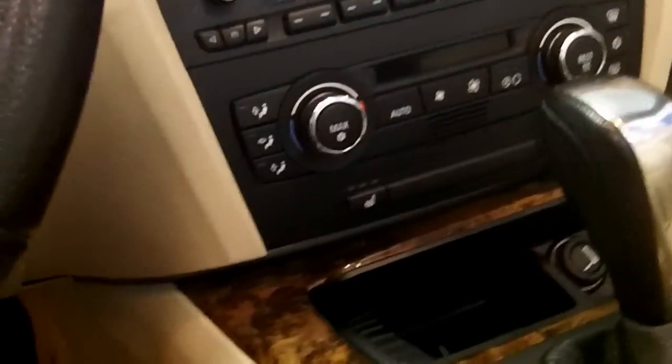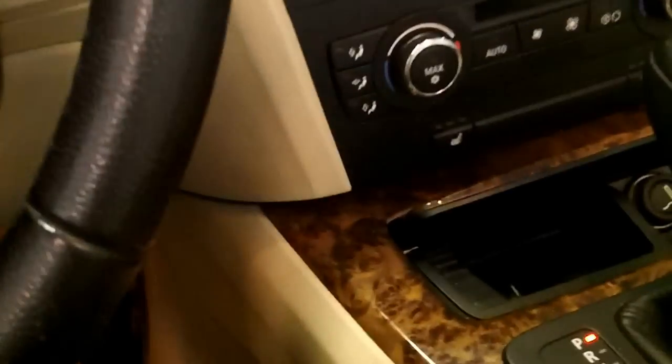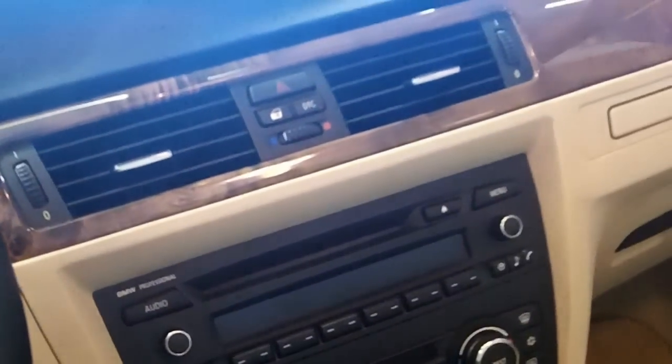Here's your parking brake release. This is to put the top up and down. By the way, how many miles does this car have? This car is about 57,000 miles. Use your cruise control, radio controls, and Bluetooth MP3 hands-free calling. Use your trunk release. Yep, this is a nice car. Like fog light controls, lighting controls, and turn signal indicators. That's it for this one.